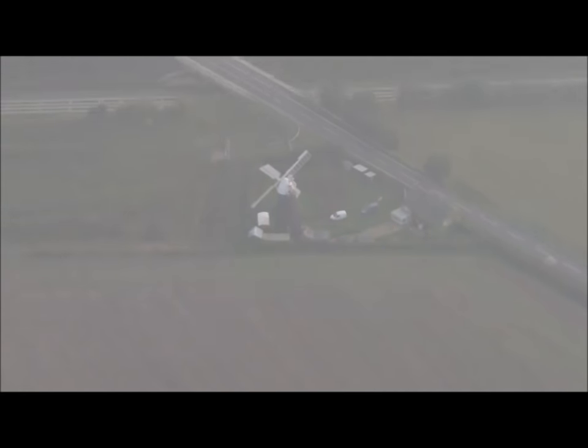I spotted this windmill, which is not unusual in this part of East Anglia. There's quite a number of windmills dotted around the place.